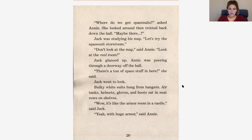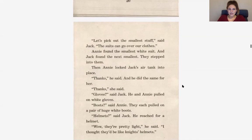Maybe there? Jack was studying his map. Let's try the spacesuit storeroom. Don't look at the map, said Annie. Look at the real room. Jack glanced up. Annie was peering through a doorway off the hall. There's a ton of space stuff in here, she said. Jack went to look. Bulky white suits hung from hangers. Air tanks, helmets, gloves, and boots set in neat rows on shelves. Wow, it's like the armor room in a castle, said Jack. Yeah, with huge armor, said Annie.